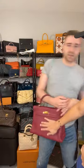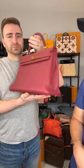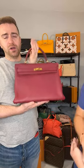How cute is this caviar yellow Chanel wallet? Perfect for summer. I think we should auction that off later. And this one, too. It just arrived. Look what just came in. Who needs a Kelly? It is a Kelly 35 in the color Rouge Granada. This is new. It just arrived today.